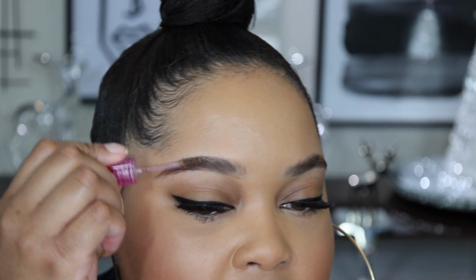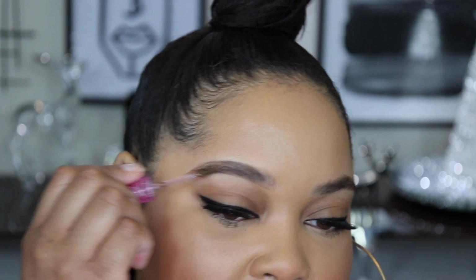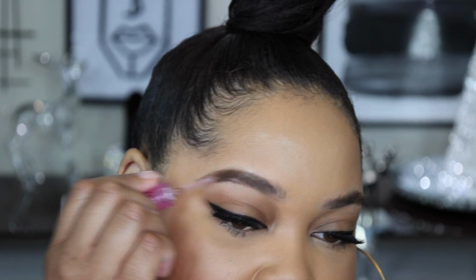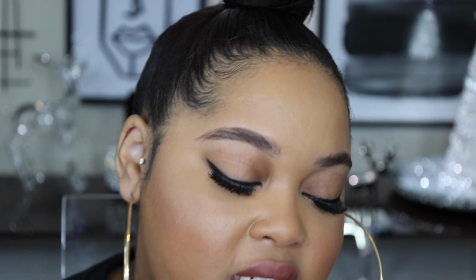Or like I said, you can go on top of that brow pencil just to lock yourself in, because brow gels are to gel and smooth the eyebrow hairs, and this also offers a little bit more color, and I think that's a good combination as well.